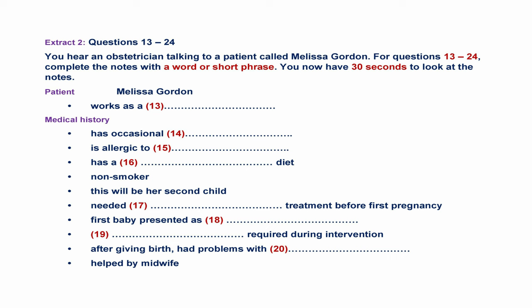Extract 2. Questions 13 to 24. You hear an obstetrician talking to a patient called Melissa Gordon. For questions 13 to 24, complete the notes with a word or short phrase. You now have 30 seconds to look at the notes.